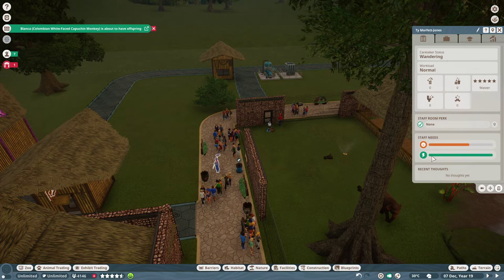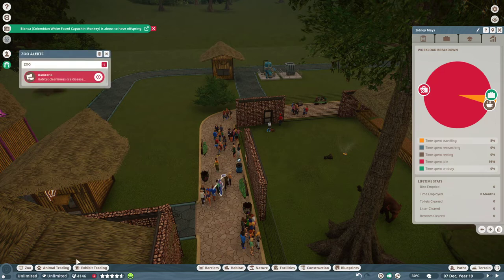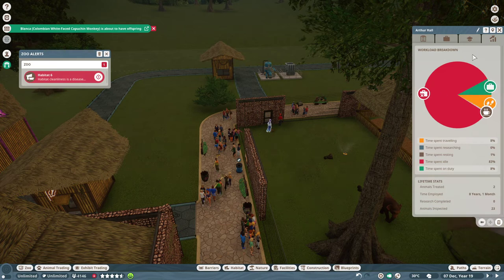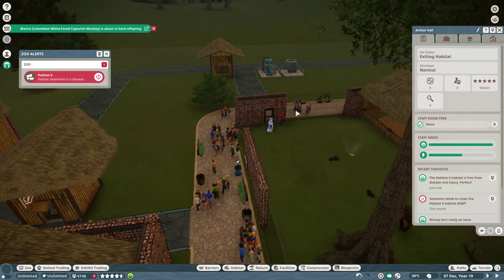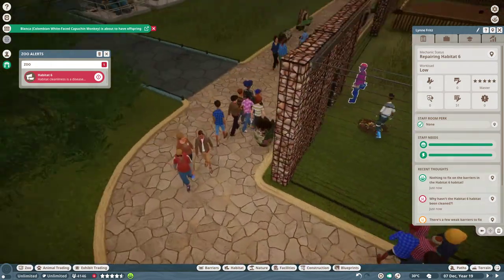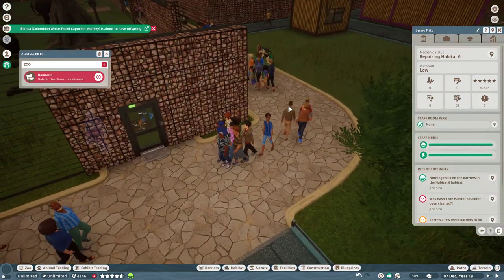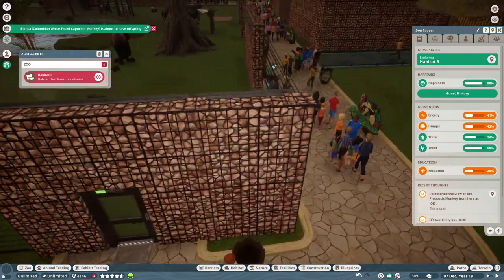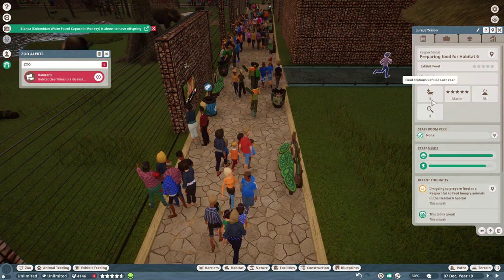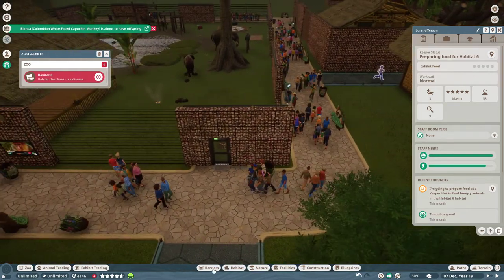Okay, nope. We don't need caretakers. We need diseased. Okay. Where'd that keeper go that just left? Food station refills, habitat clutter clean. So maybe we need another keeper.